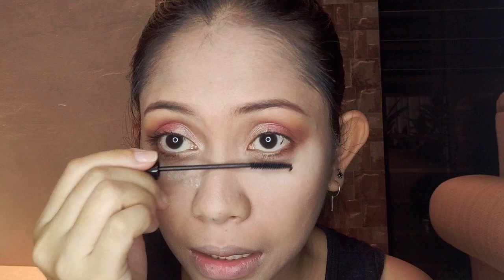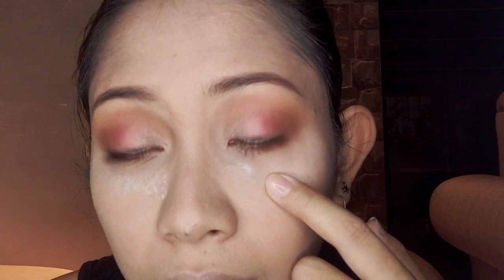Okay, I am not a big fan of putting mascara sa lower lashes ko because this happens. I don't know if you can see it, pero ayan, my spot there. And good thing is, medyo mas makokontrol ko to rather than the bigger ones. So, I think it's okay.